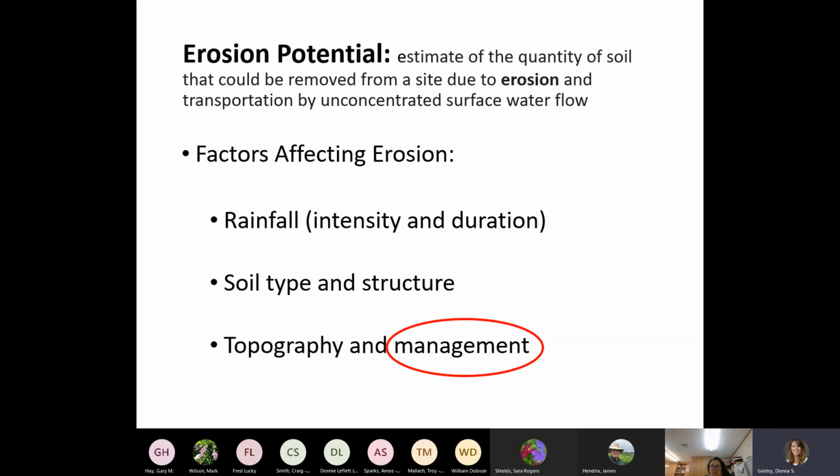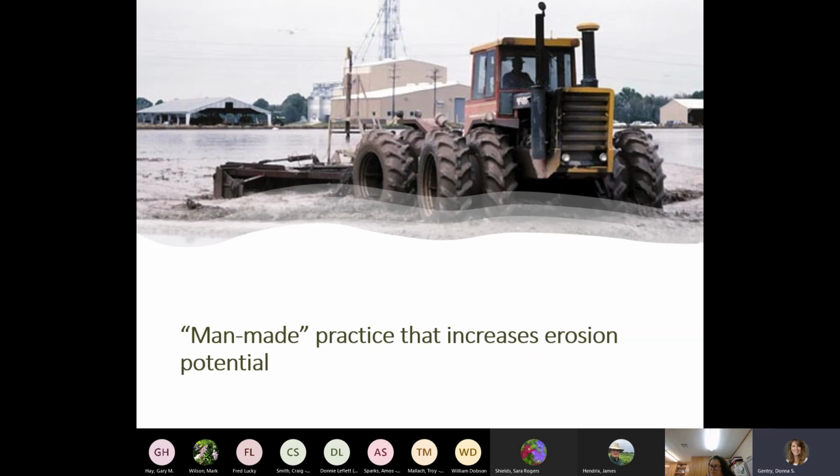And management is circled because that is one thing that we can change, we can address. We have no control over rainfall, soil type, and structure for the most part. Your topography, maybe, but your management. Some of your management changes or practices can change whether you still have the erosion that you have. You can minimize that by implementing certain practices.